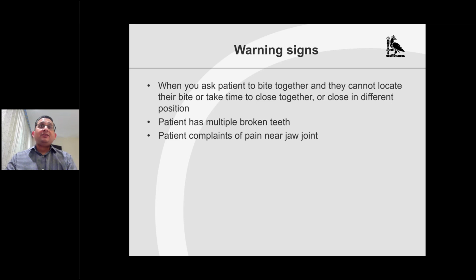Then if you keep seeing patients with multiple broken teeth, and the worst one is the patient complains of pain near their jaw joint, I would not really restore that patient until the pain eliminates. And you can do various things: exercising, muscle relaxation, Michigan splint, or some sort of a splint or deprogrammer. But I wouldn't restore. Obviously, you can do a provisional restoration to make sure the cavity has been filled, but no definitive restoration until the jaw pain has gone.